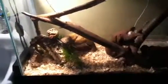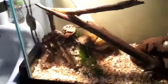So she's a really great snake. I really love her, and I'm really excited that I got her again. I'm going to be getting a bigger tank for her sometime soon. I really want to get one of those Exo Terra ones with the flip-open door.